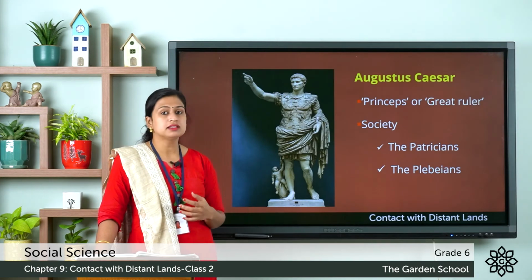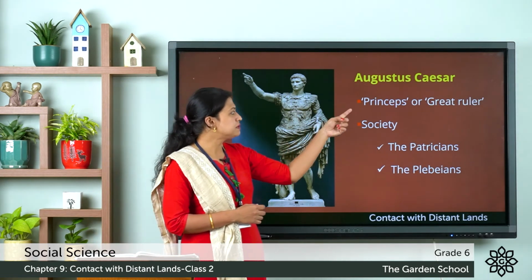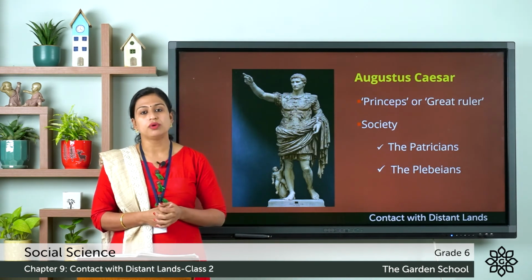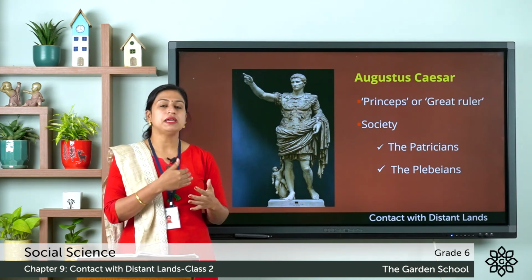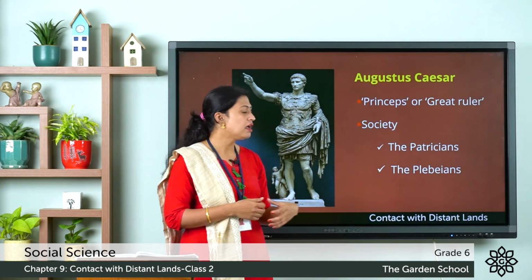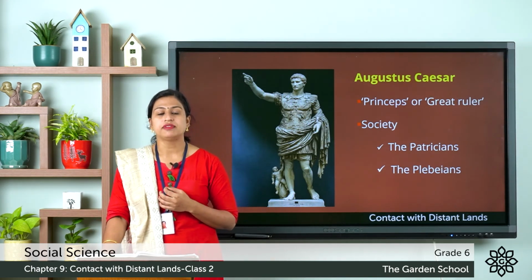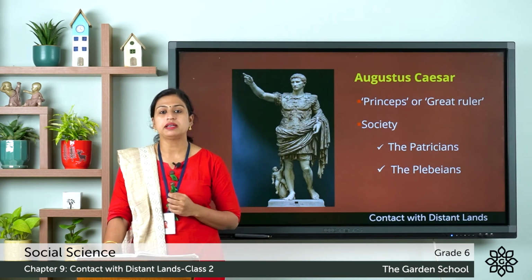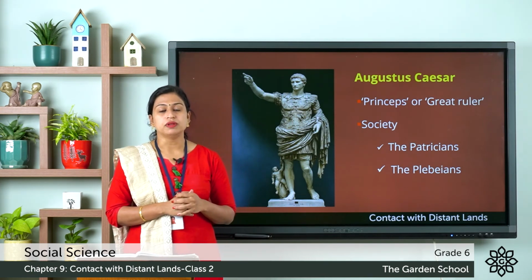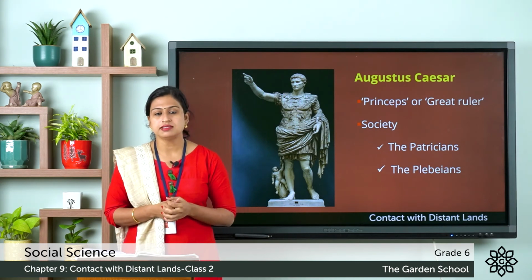Next, let's discuss Augustus Caesar. Augustus Caesar was known as Octavian, and he was the nephew of Julius Caesar. He declared himself princeps, or the great ruler, in 27 BCE, and ended 400 years of republican rule in Rome. The Roman Empire was so powerful that the Mediterranean Sea became a Roman lake, and the society was divided into 2 groups: the patricians and the plebeians. The patricians consisted of rich people who were addicted to the good things of life, and they lived in cities. They also had the military and political power, and it was because of the demand for these luxury items that trade was very important in Rome. The second group was the plebeians, which consisted of common people. So this was about Augustus Caesar in ancient Rome.